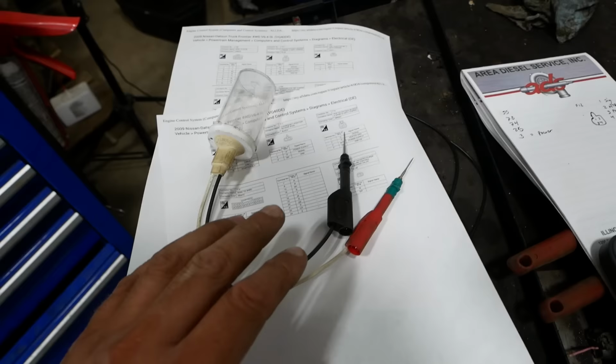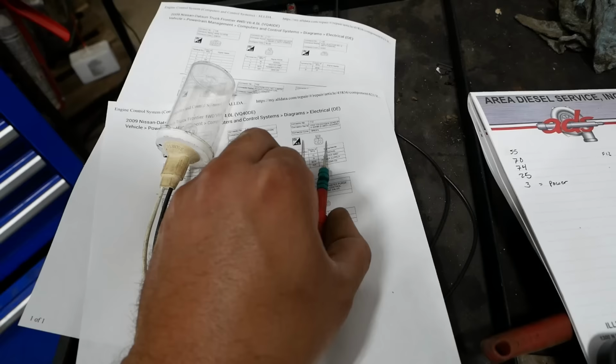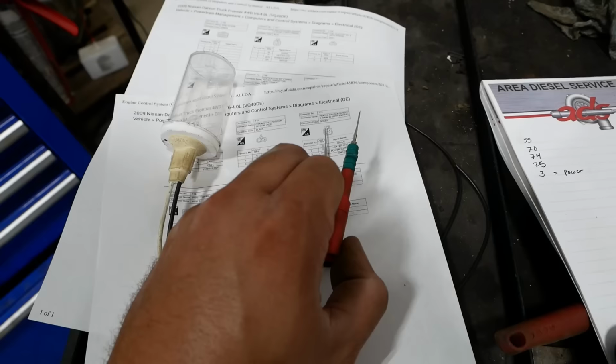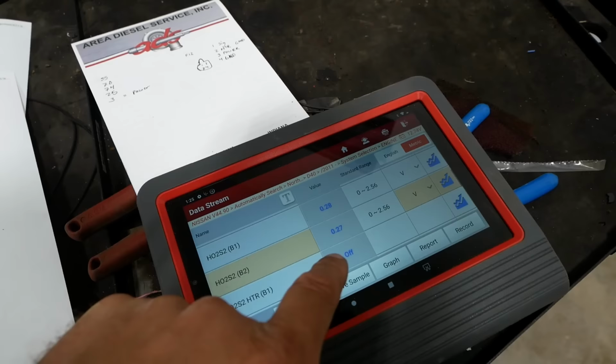It's kind of hard to show you guys. All I was doing was connecting my test light to pin 3 and 4. That's power and ground. If the light lights up, that means both power and ground are good. Then I connect pin 3 to pin 2. That connects power to the signal. And I can watch my scan tool. The live data voltage should go high.